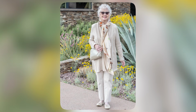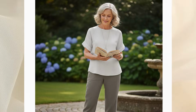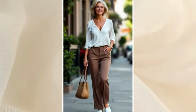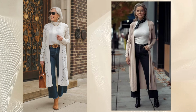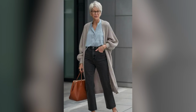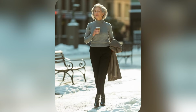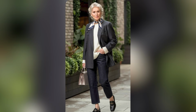Color helps as well. Soft monochromes and gentle neutrals bring the top and bottom together, creating a calm, uninterrupted flow. This smooth transition has a graceful effect that lifts the entire silhouette. When comfort and structure work together, something powerful happens. Your shape appears longer, your presence feels lighter, and you gain that effortless elegance that makes getting dressed a pleasure.